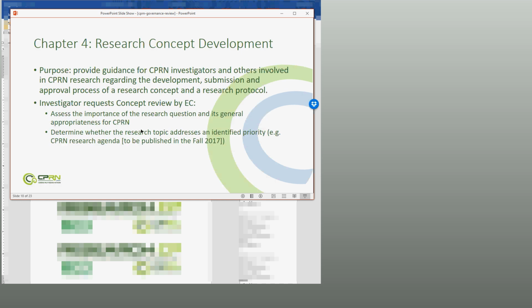Okay, so here is the big kahuna, the research concept development, which is Chapter 4 in your SOPs. There's a lot more detail in the SOPs, but we'll see what this generates. The idea is to give you guidance to say, well, okay, I want to study something. How do I go about getting a study up and running?